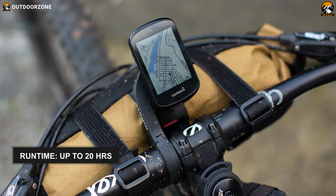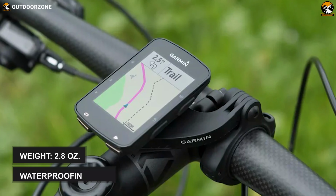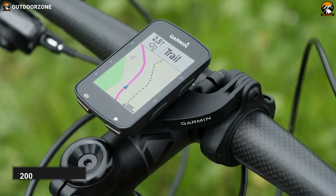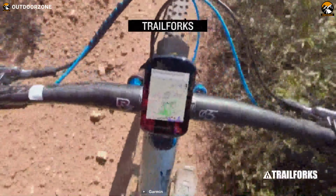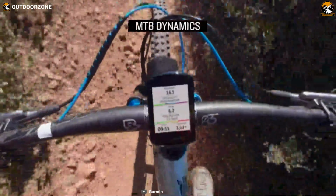With more than 20 hours of battery life and waterproof housing, this little 2.8-ounce coach will guide you through more than 200 waypoints regardless of weather conditions. And lastly, it helps you store up to 200 hours of riding history. Overall, when your riding requires you to rely on the best quality GPS with many impressive functions, then this Garmin Edge 830 has got you covered.